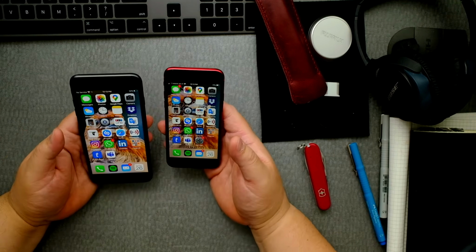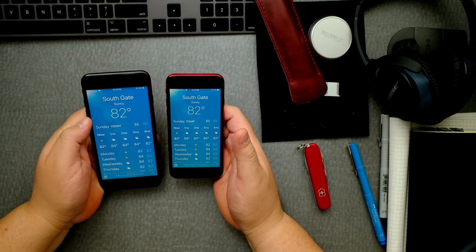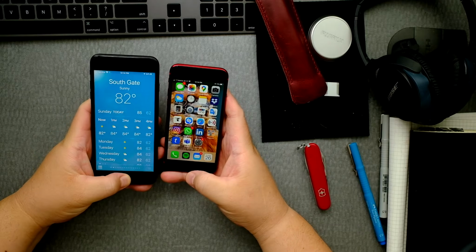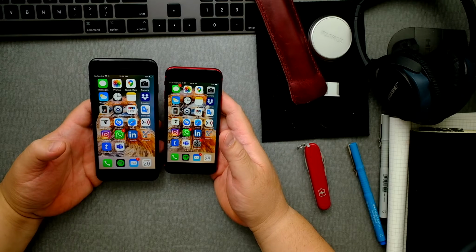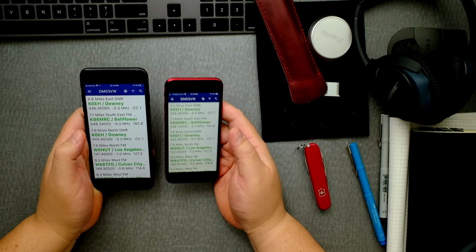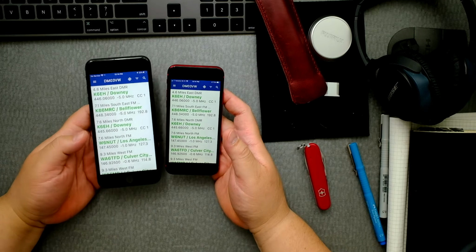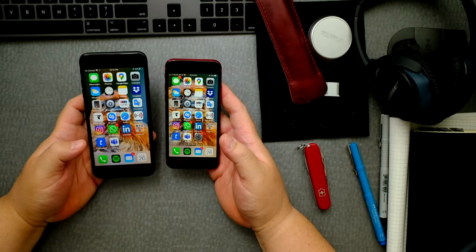Let's try a simple thing like weather. Ooh, that one was a little faster, wasn't it? The Plus. Well, maybe I touched it earlier or faster. Let's look at repeaters. Oh yeah, this one was a little bit faster, but it wasn't like, oh my gosh, the Plus is taking forever. No, not really.